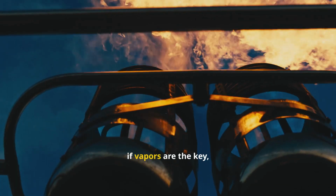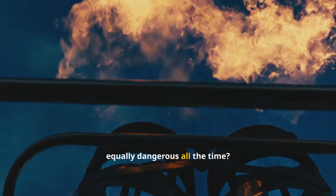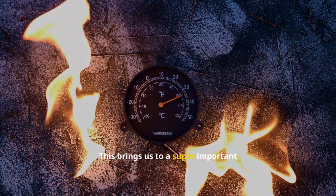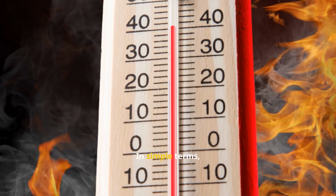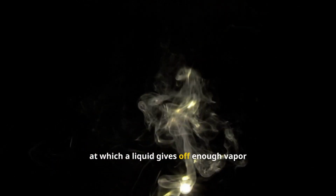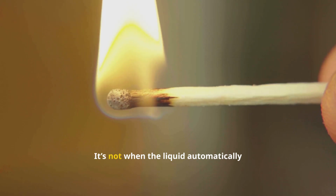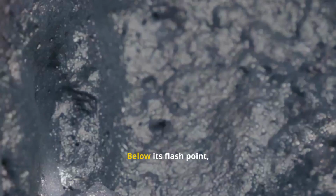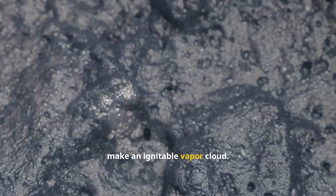So, if vapors are the key, does that mean all flammable liquids are equally dangerous all the time? Not at all. This brings us to a super important concept in fire science called the flash point. In simple terms, the flash point is the lowest temperature at which a liquid gives off enough vapor to form an ignitable mixture with the air. It's not when the liquid automatically catches fire. You still need a spark. Below its flash point, a liquid doesn't evaporate fast enough to make an ignitable vapor cloud.